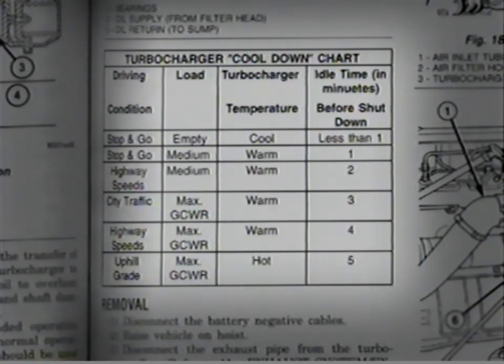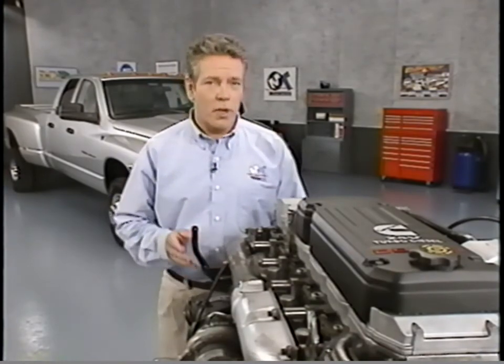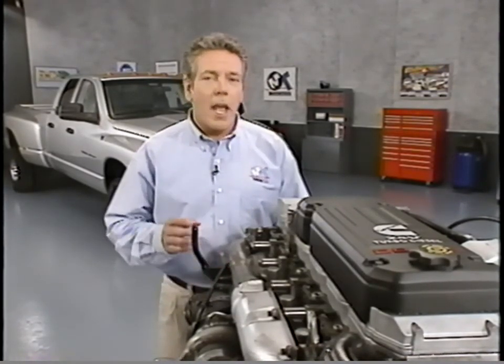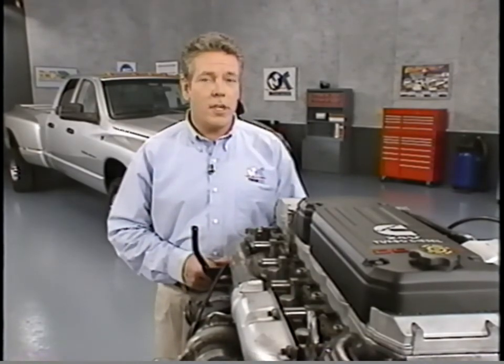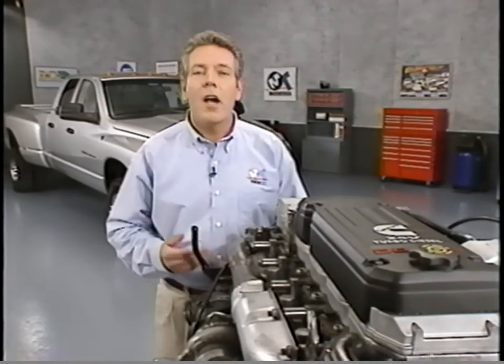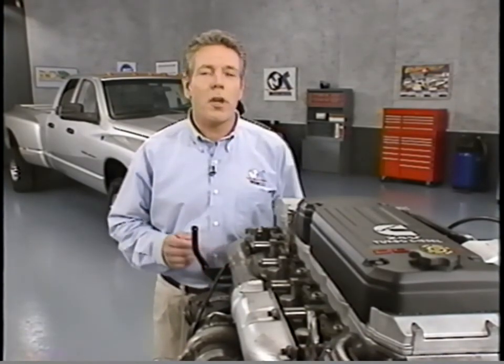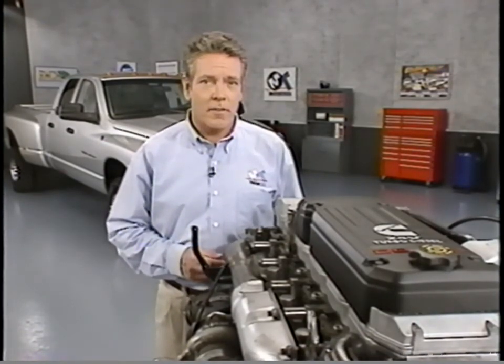before shutting it down. Downstream of the turbocharger, engines that meet California emission specifications have something you're probably not used to seeing on a truck with a diesel engine: a catalytic converter. The converter is used to reduce the emission of oxides of nitrogen.